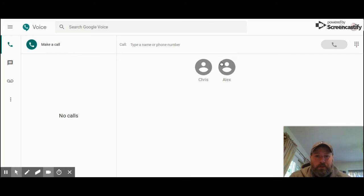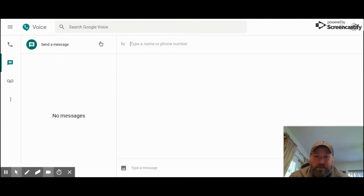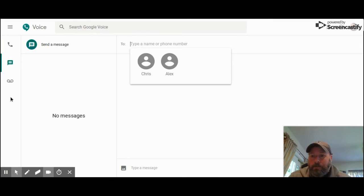You can type in the name or number. These are two people that are in my contact list. So you can do all of these things right from here. You can check your messages. You can send a message. You can send a text message. Let's see what else. So I went deep into settings, and there's a ton that you can do with this tool.